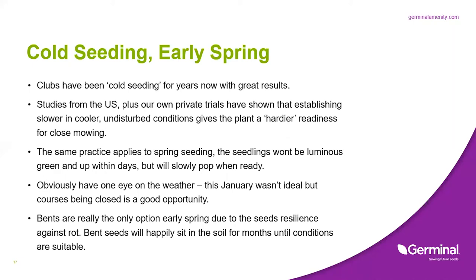A big one is the weather. Obviously, this past January was awful. And as a salesman, I mentioned like my first point, I did talk a couple of guys out of it. I said, you know, there's no point. We had probably 20 days when snow was down. And when it wasn't snowing, we had record rain levels. So, yeah, this January wasn't ideal.